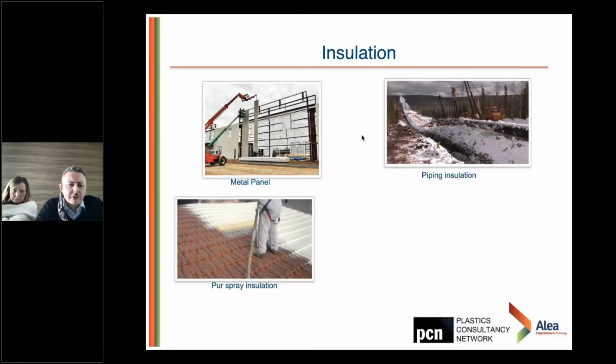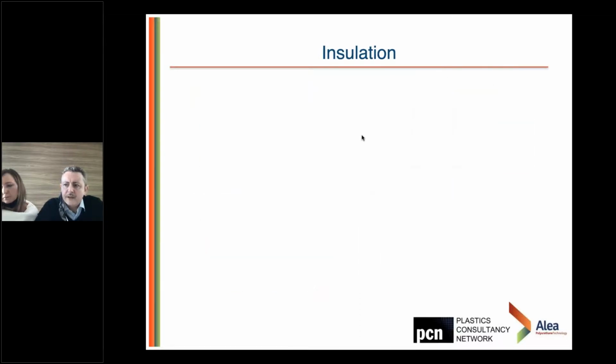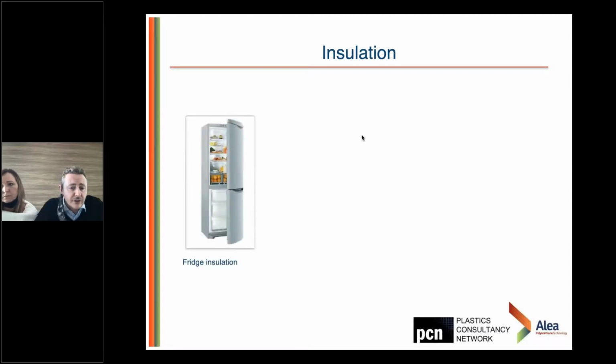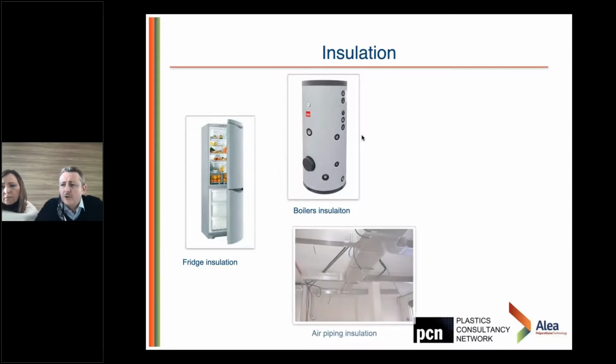We have spray insulation, a rigid foam that is sprayed directly on items, like in this case on the roof, or injected directly into the walls in order to have insulation on the walls. But we can also have insulation in other applications like the fridge, refrigeration, or boilers, or even air piping insulation.